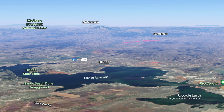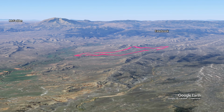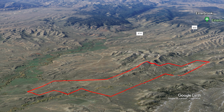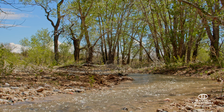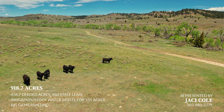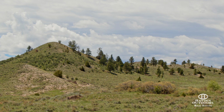Located approximately 10 miles southwest of Glendo, Wyoming, along the expansive foothills of Laramie Peak, Coyote Creek Ranch is a working ranch with 919 contiguous acres of rolling ranchland, creek bottom, and hay meadows. The property features water rights, mineral rights, great views, year-round access, and plentiful wildlife, making it ideally suited for ranching and recreation. There are 458 acres of deeded land and a 460-acre State of Wyoming lease.